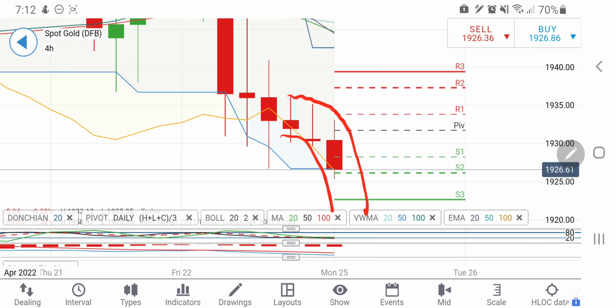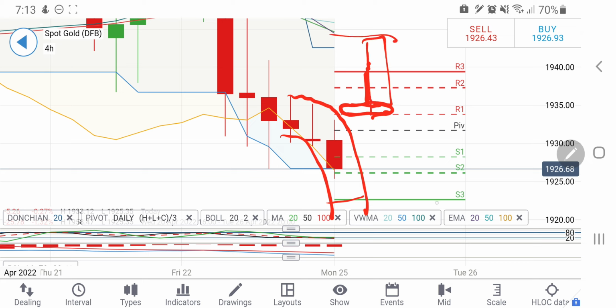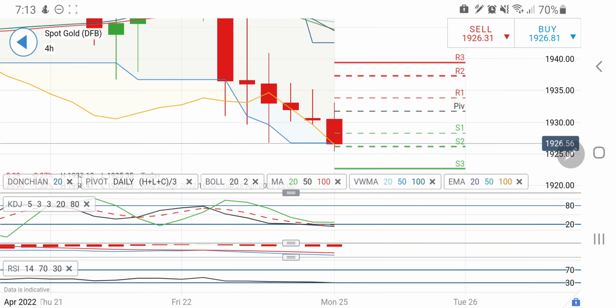Now, when should we call this a reversal? See how many times I have told this, that whenever you see such a pattern, it is almost trying to take you to the downside. That is what is apparent here. But if you see it breaking above 1935 or 1933, at any point of time, if you see it trading above the 1933-35 zone, you can consider this a reversal, and this reversal is going to be equally strong. Why I am saying it can reverse, I'll tell you soon.